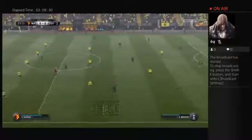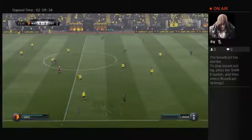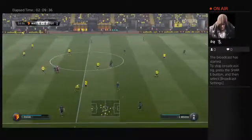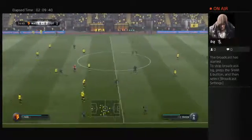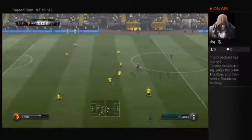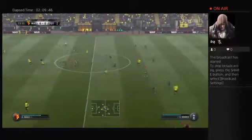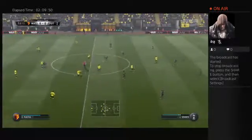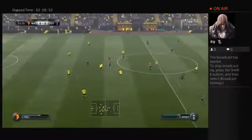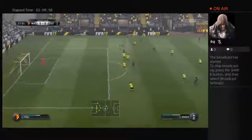It's Ben Davis. Victor Wanyama. Umkudu. Christian Eriksen. Made the challenge well. Etienne Capoue. Tottenham Hotspur have won the ball back well. Well, this attack got a bit of menace to it.